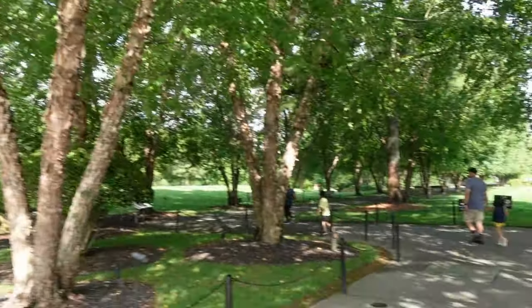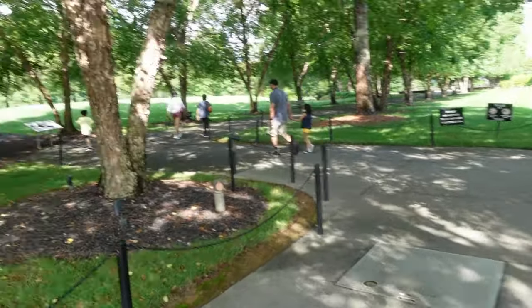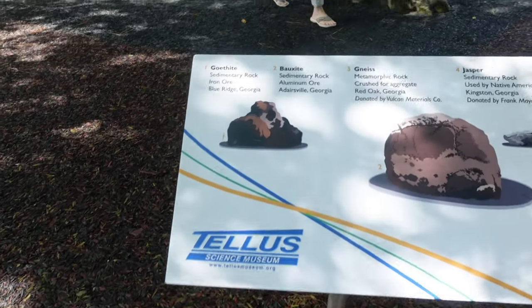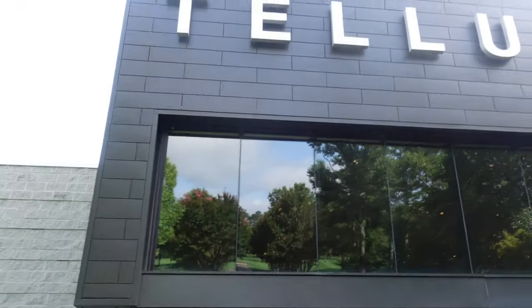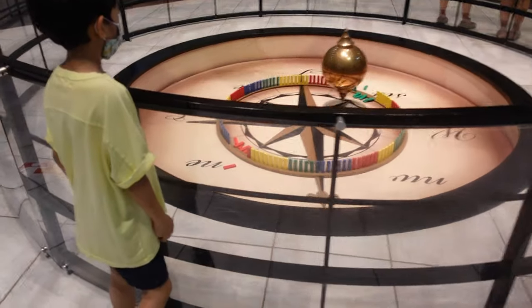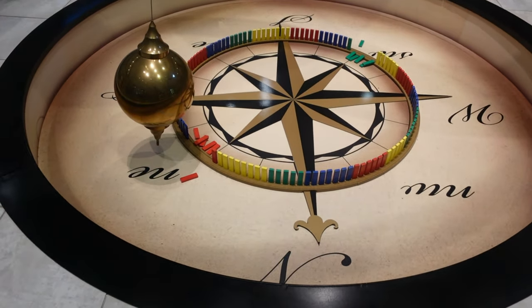Entrance to the museum. Here we go. See what's in here. Some cool rock formation. Fellow excavators. How does this thing work? I may want to get up and do it. Just moves. Rotation of the earth. Yep.